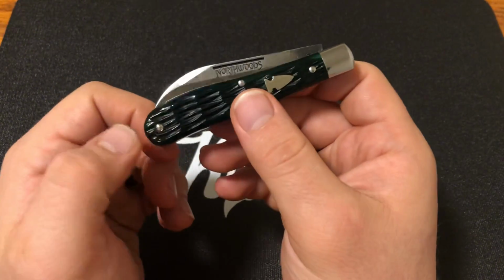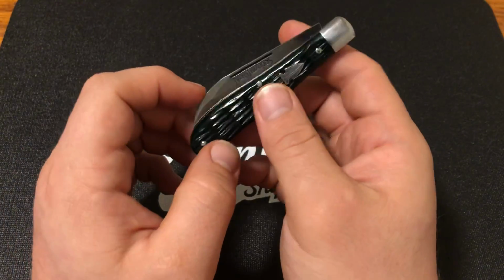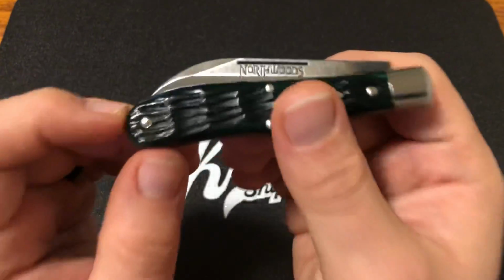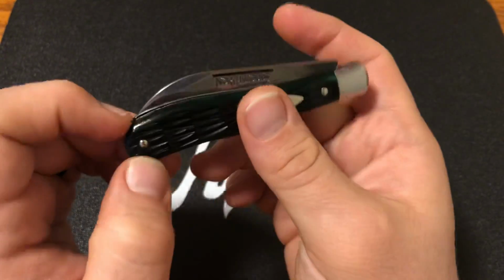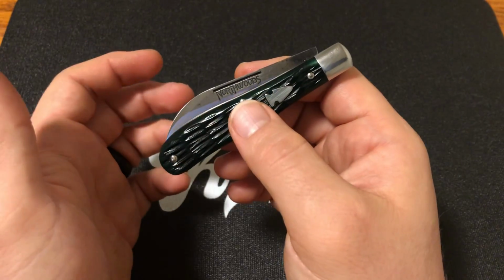But I do like it. I think that it looks a little bit better. And nice transitions and everything. Now, this does have a tip that is not proud. I can't rightly say that it is proud of the frame, but it's pretty close. And honestly, I was slightly surprised by that because it seems like it wouldn't need to be.